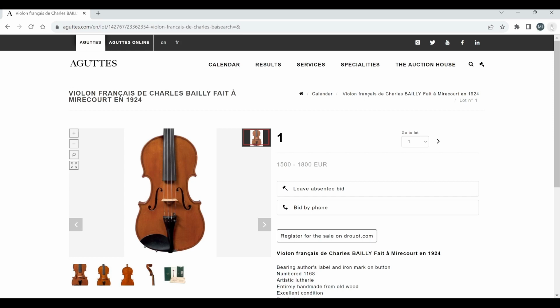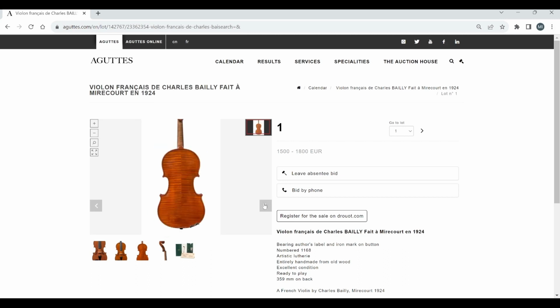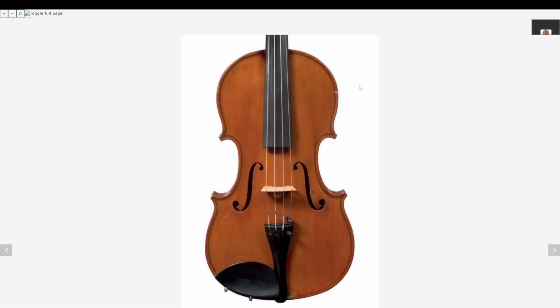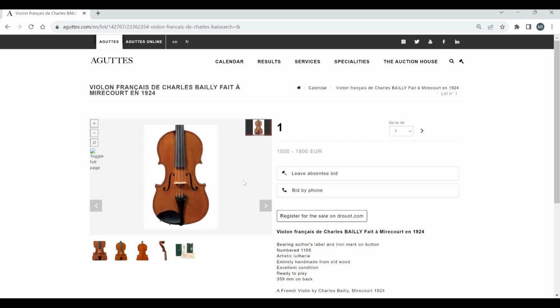I might just zoom out a tiny bit so that we can get all the information here. So we've got a French violin by Charles Bailly here, Miracle 1924, 1500 to 1800 euros. If there's anything super interesting, then I'll do the expansion thing, but I don't think we need to do that for every lot. But anyway, a good French violin there, 359 length of back. These Charles Bailly violins are quite popular, and I think they're pretty good as well. It's not my taste personally, but they are popular.